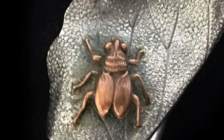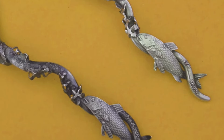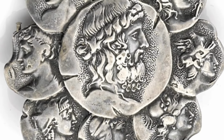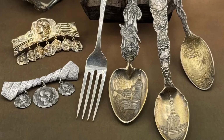Despite the failings in the end, collectors today recognize George Shiebler as one of the greatest silversmiths that has ever lived. His designs were groundbreaking and innovative. He was clearly a perfectionist that would spare no expense to make the very best.